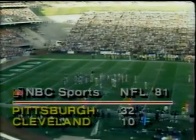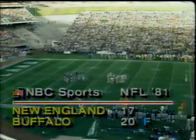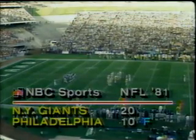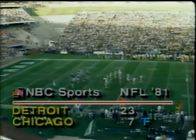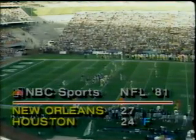Pittsburgh defeating Cleveland 32-10. Cincinnati over Denver 38-21. Buffalo down New England 20-17. The Giants in an upset defeated Philadelphia 20-10. It was Detroit 23, Chicago 7. Another final, New Orleans edged Houston 27-24. The return of Bum Phillips.